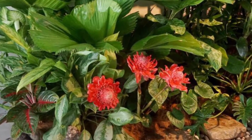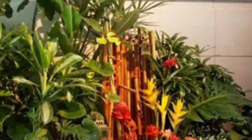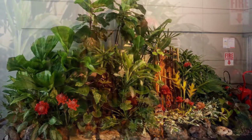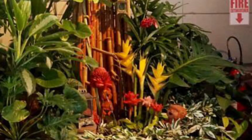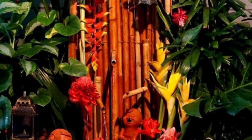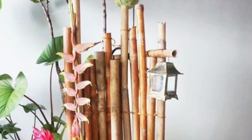To pep up the look, we brought in some flowers from a lot of ginger plants. Different kinds of ginger plants flowers really are very colorful, and they stay long inside also. You just need to cut an inch or two from the bottom stem every couple of days so that they maintain their freshness. We should never water flowers when we use them in indoor landscapes.